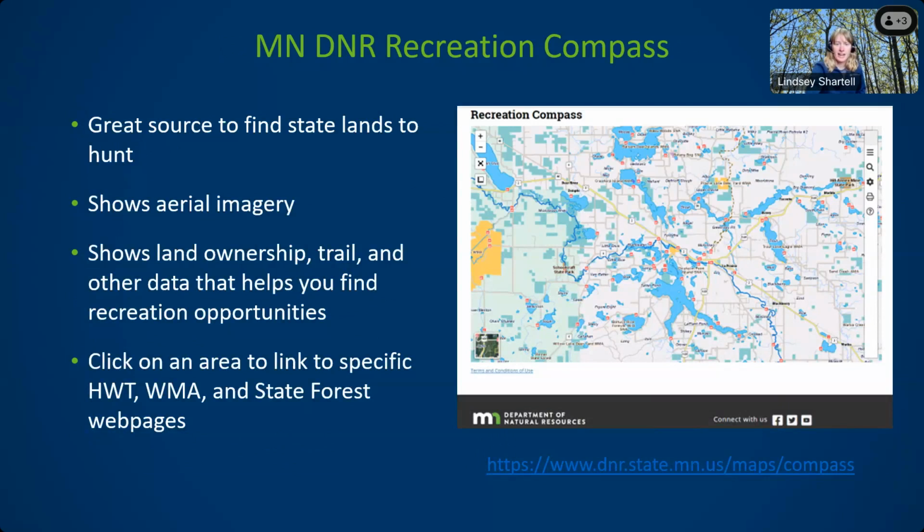Another tool that I use is the Minnesota DNR Recreation Compass. It's a great source to find state lands to hunt. It also can show aerial imagery. It shows ownership, trails, and other data that helps you find recreation opportunities. When you click on an area, you can link to a specific hunter walking trail, WMA, or state forest web page, and that's what I typically use it for the most.